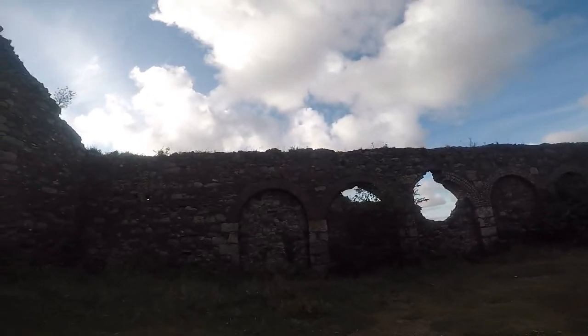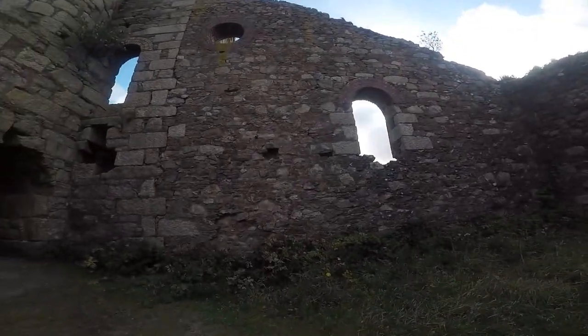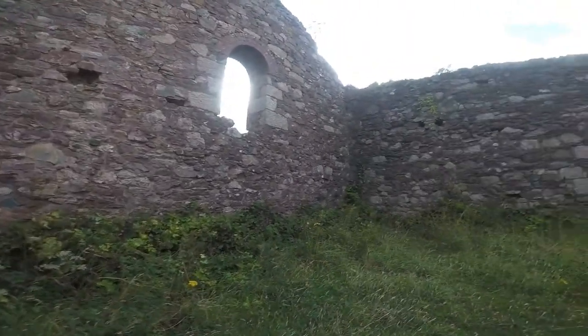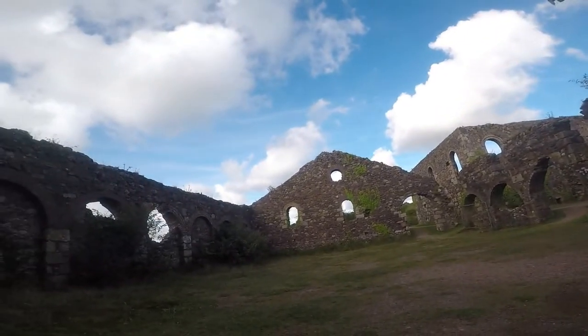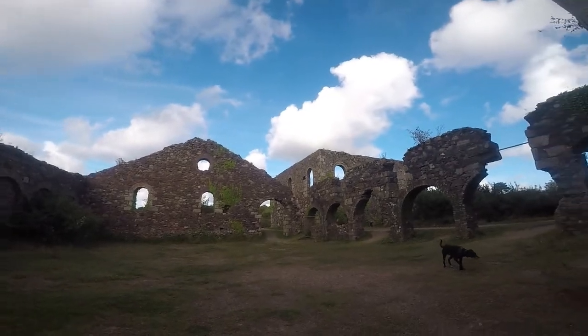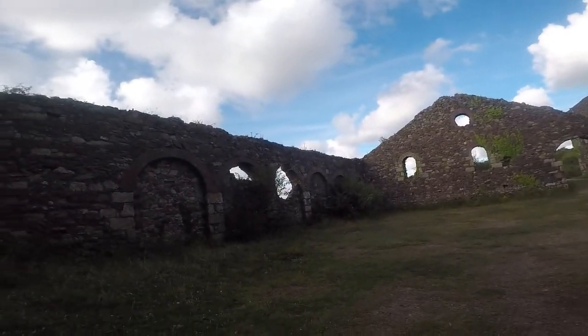Right, so this is a boiler house. Wow, can you imagine the size of this steam boiler then, folks? This would have been huge. The whole of this building would have housed a massive steam boiler. That's pretty intense, isn't it? You think about how big a steam boiler, you're talking ocean liner size here.